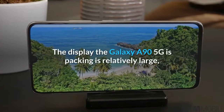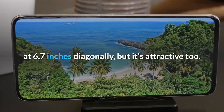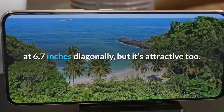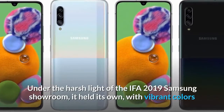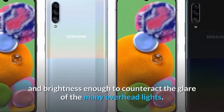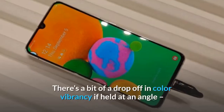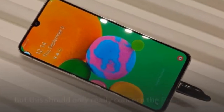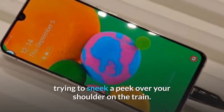The display the Galaxy A90 5G is packing is relatively large, at 6.7 inches diagonally, but it's attractive too. Under the harsh light of the IFA 2019 Samsung showroom, it held its own, with vibrant colors and brightness enough to counteract the glare of the many overhead lights. There's a bit of a drop-off in color vibrancy if held at an angle, but this should only really concern the peeping Tom trying to sneak a peek over your shoulder on the train.